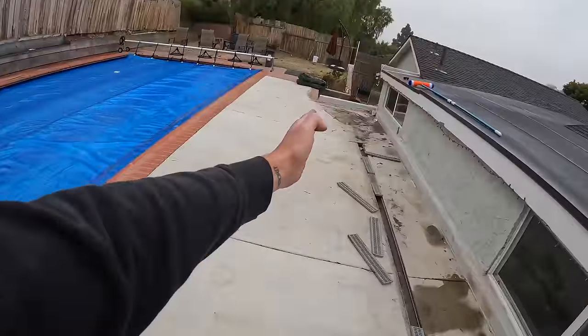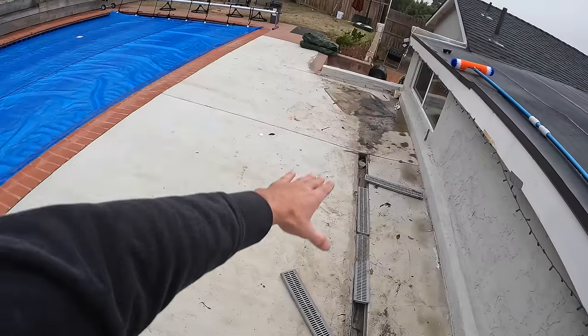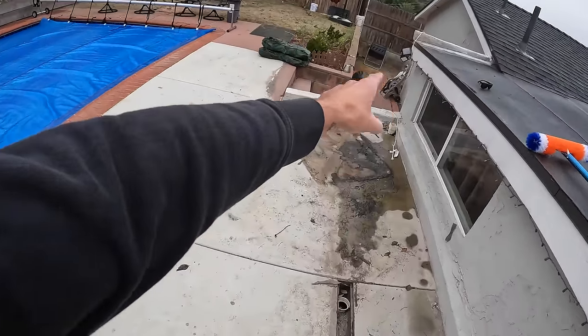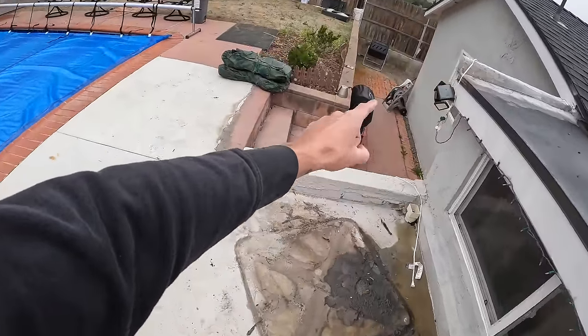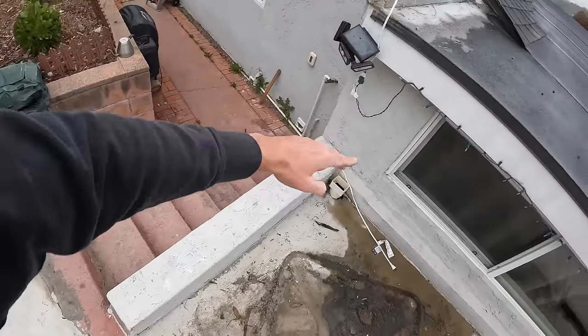I mean, again, we're going almost 5 foot out from the wall of the house there and all the way down to basically that elevation. We want to get below the foundation. That way, no water can get up underneath it and inside the house.